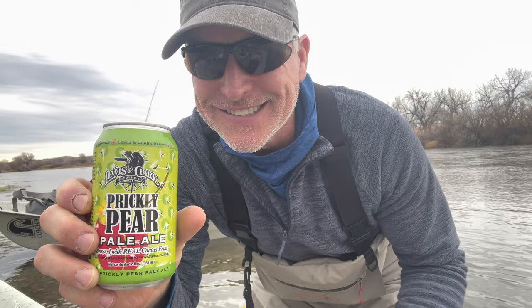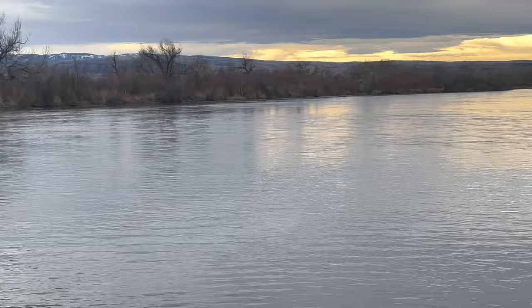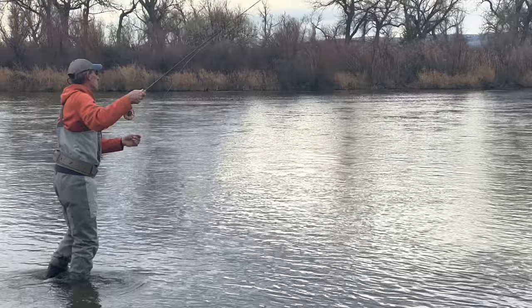This is what happens after the group photo. Mike gets lunch and a beer. Beautiful sunset. And a couple rising fish. Carl's working a rising fish here.